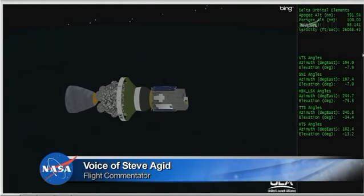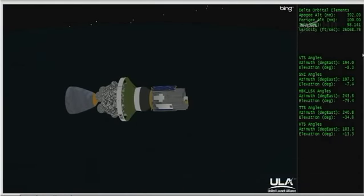Hydraulic pump off. Ten minutes, 40 seconds in. The next burn of the second stage will occur about 40 minutes from now. That will be a very short burn. SECO times are very close to the anticipated time.